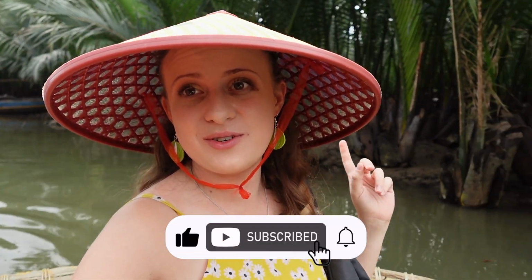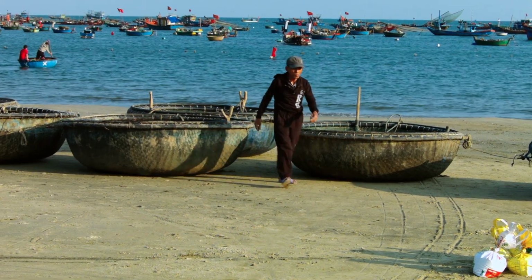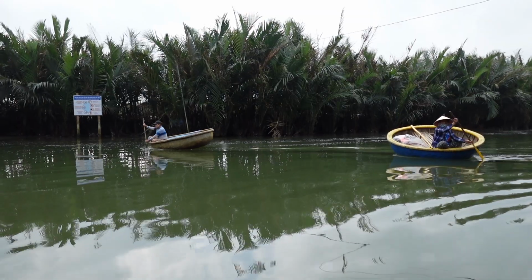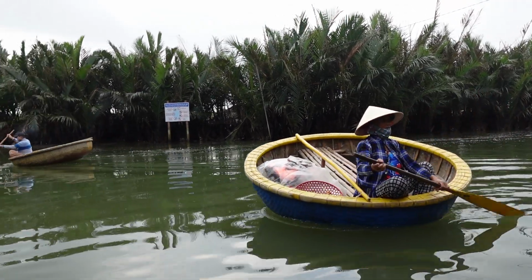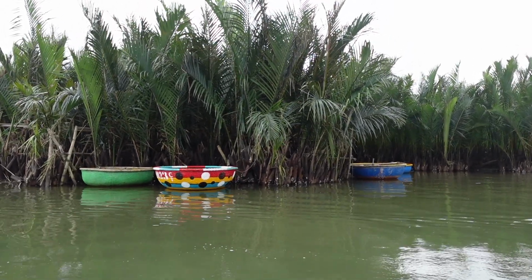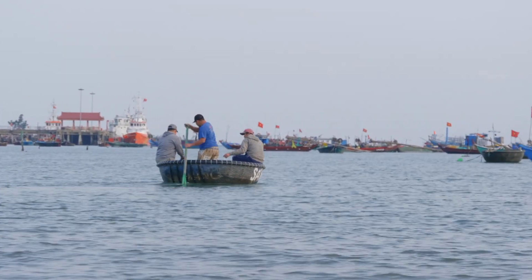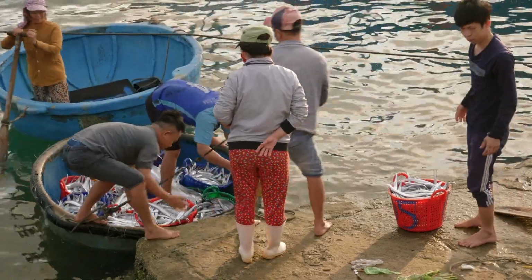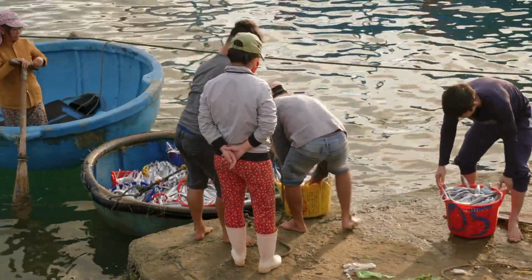So quite a popular activity to do here is to ride in one of these basket boats, and we're going to ride this boat to the cooking school where we will then get to make lunch. These boats were actually designed by Vietnamese fishermen to avoid French colonial taxes, which only applied to traditional boats. Their circular shape makes them incredibly stable in shallow marshy waters, perfect for navigating and fishing. Today, they are still used by locals for fishing and also for giving tourists a seriously fun ride.